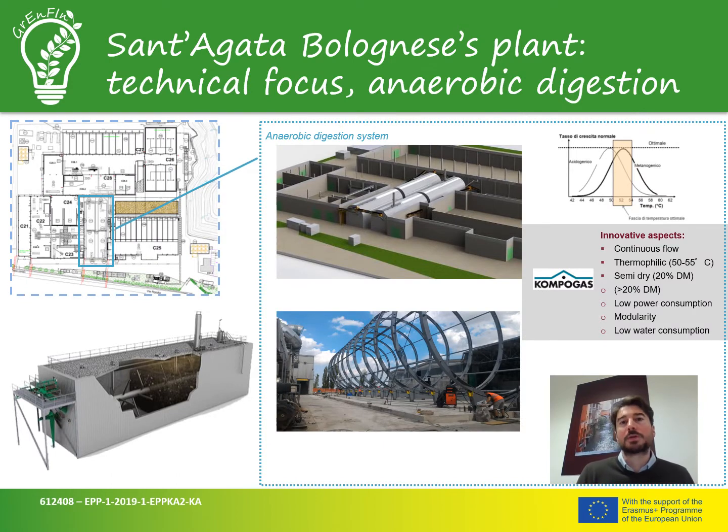Now we have a brief focus on the digestion system and the upgrading system, which are the most technological and innovative systems installed in Santa Agata Bolognese. The digesting system is made of four digesters. They are installed in parallel and basically made of circular frame steels that are covered in a cylindrical plate, and then there is a heat insulation all around them.